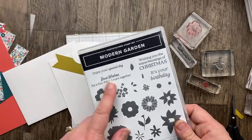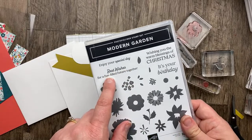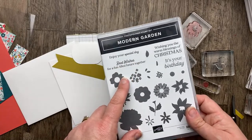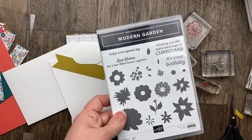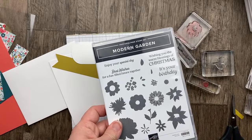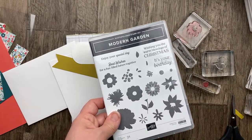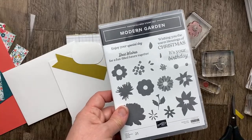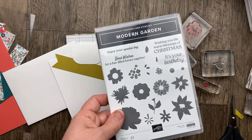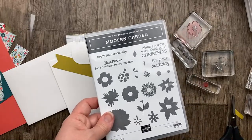Oh, and I get to talk to you about how I did stamp surgery. This stamp set has one single stamp that says best wishes for a fun-filled future together. Oh, I love that. But you know what? I don't really have a lot of use for that. That's kind of like a wedding verse or maybe an anniversary wish, and I just don't send a lot of cards like that. But I love best wishes. It's one of my favorite sentiments because it can be used for almost anything. Any kind of celebration, best wishes covers that event.